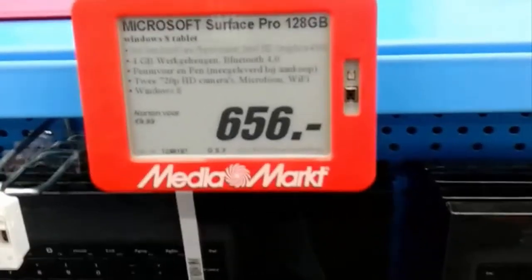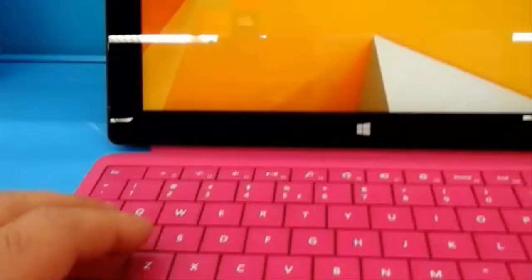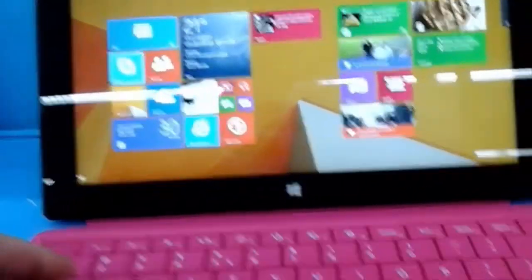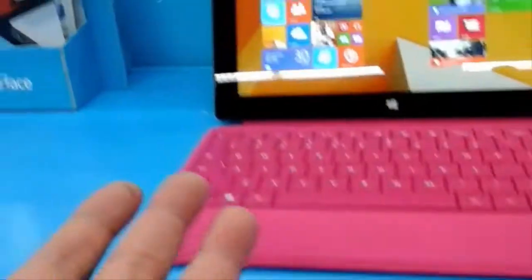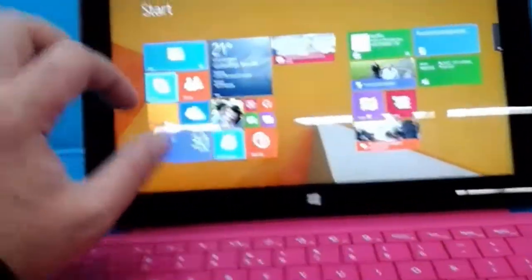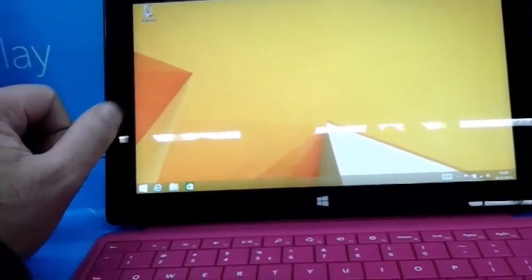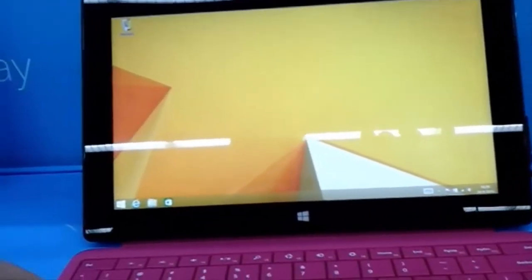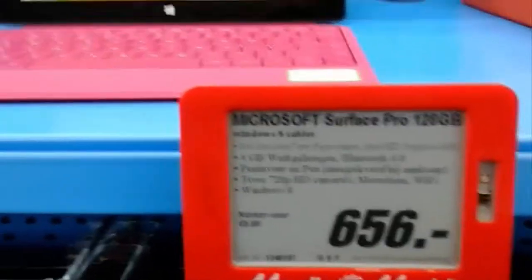If we look at the Microsoft Surface, we see that it's costing 600 and something euros, and here it is, of course, running Windows 8 in a very fancy color, 4 gigabytes of memory, Intel Core i5 processor. So in fact, these are nice machines. If you could install Windows 7 on this thing, or maybe you could also work with Windows 8 with some changes. I think this is a real nice video editing machine. You could edit videos really nicely on this thing, because it has enough memory and an Intel Core i5 processor, so that's not bad at all.